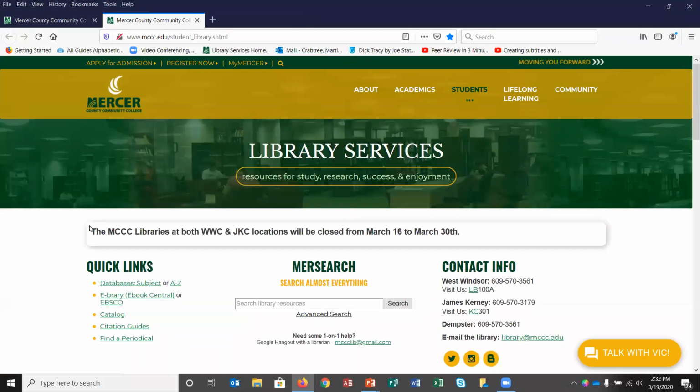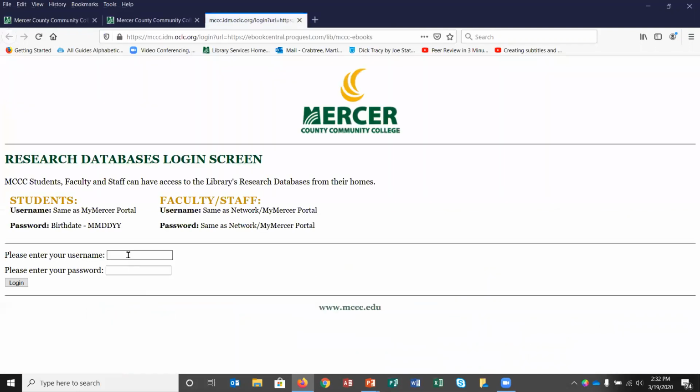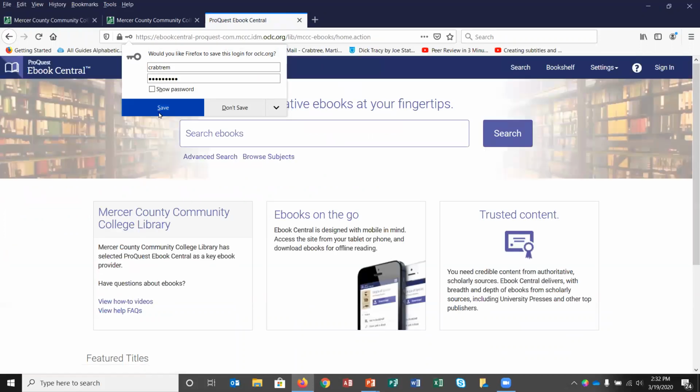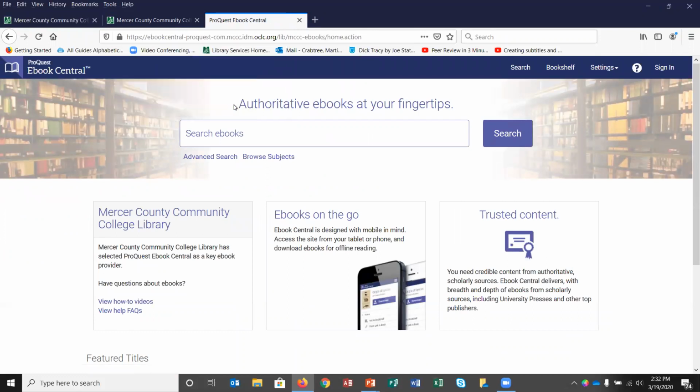I'm out now live to the College Library's homepage. Here's the quick link section over to the left. Below the databases link, here we have the two ebook options, Ebook Central and EBSCO eBooks. I'll click on the Ebook Central link. Remember, we have to log in because we're off campus right now. And if you're having any difficulty logging into the library's resources, please contact us, library@mccc.edu. We want to make sure you have access to everything you need for your work.